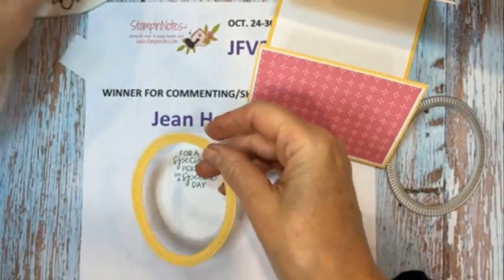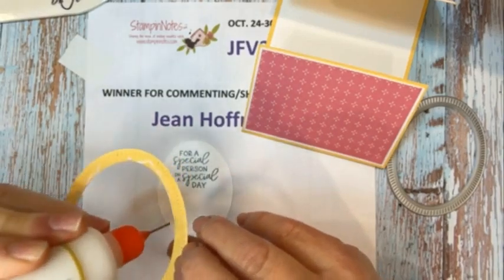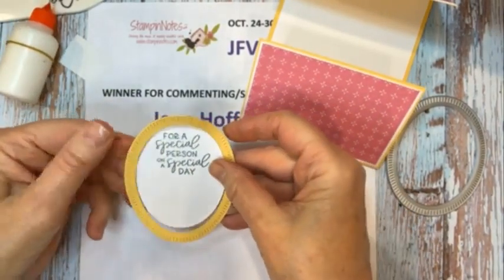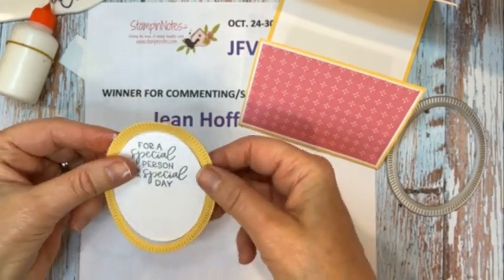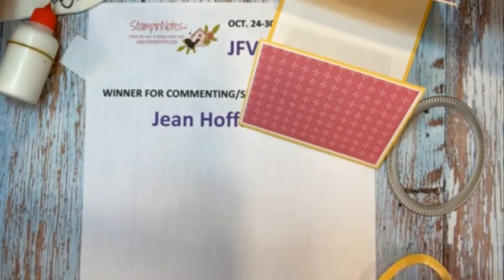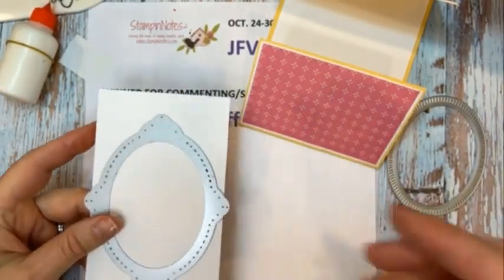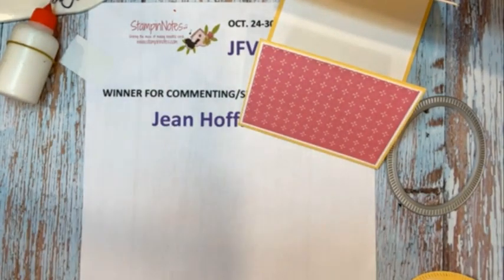Before I put the flowers on, I am going to put glue around the inside of the edge of this frame. Like that. And oops, I forgot I need the larger piece of the larger oval. Okay, so there's a larger oval that I'm going to set aside. There's a larger oval that goes with this frame right here, and that's the oval that I need to use. And I am just going to run this through my machine. I'll be just a second.